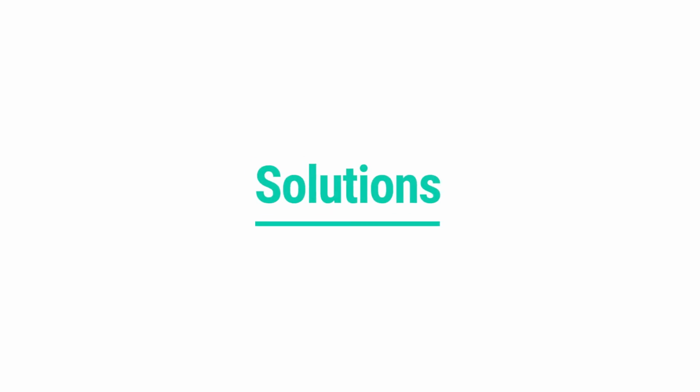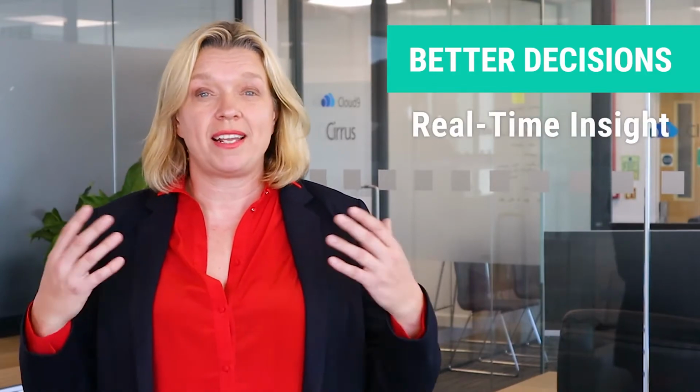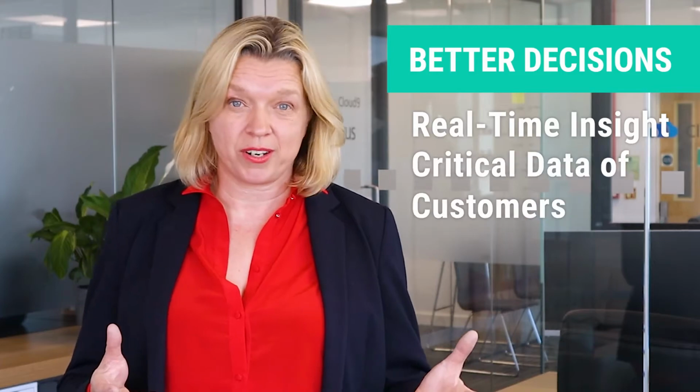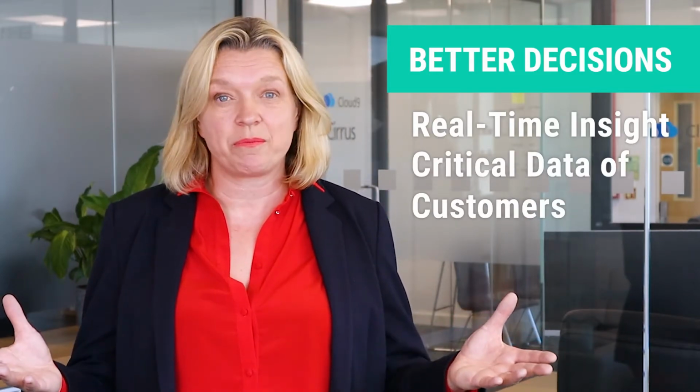So what happens when you have all of your data in one central place is your operations team and your executive team are able to make better decisions because you have real-time insight into your business performance, other critical data about your customers, as well as which are your best-selling products.